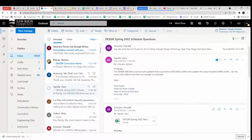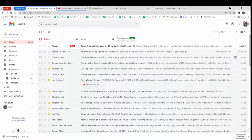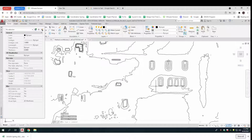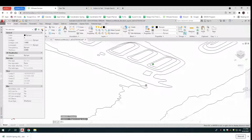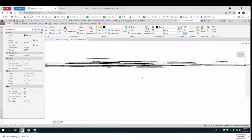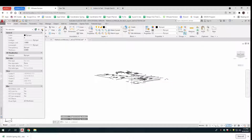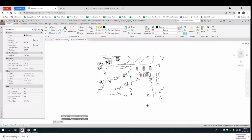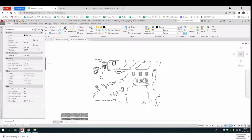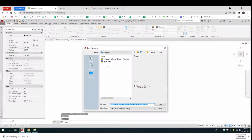There we go. Let's see. Close that one up, and come back to our VMware. So that kind of touches base. Oh, and if you want to see it kind of like this, you can see how the elevations look on it. Okay, now if I were to put this into Revit, let me do this. Let me save this file, and I'll just show you just for fun. Save as. I'll just put it on here.